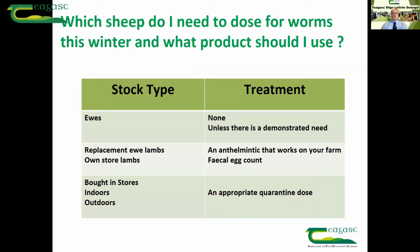So which sheep do I need to dose for worms this winter, and what product should I use? That's the main question, a lot of the questions that we get asked at this time of year. You have different stock types on your farm. You have the ewes, the replacement ewe lambs that are bred on your own farm, your own store lambs. And then for a lot of you, maybe buying in store lambs, you'll have some of them indoors, and some of them outdoors that will go out onto your pastures.